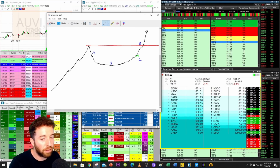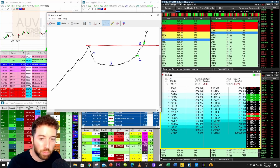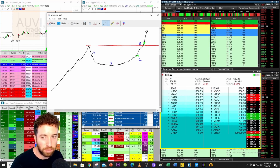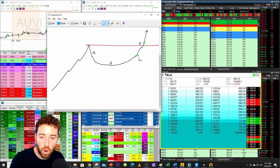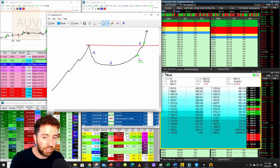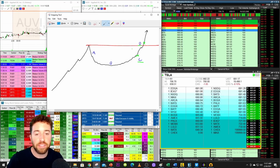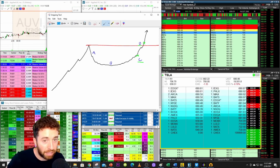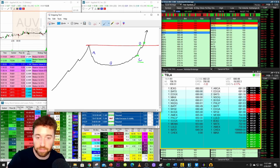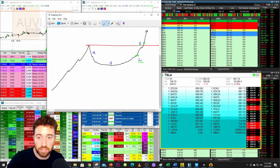Now, again, if you're not comfortable buying C, obviously, as we talked about, you could always look for the break of resistance, which is going to be D. So we have our walls here, A, B, C, and D. We're always looking to enter on C, or we're looking to enter on D. That's where we're going to have some of the best breakout potential to make the most money. Don't buy at A, don't buy at B. C indicates higher lows, D indicates the breakout.